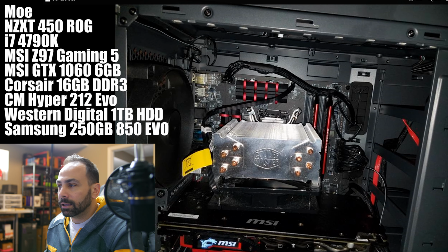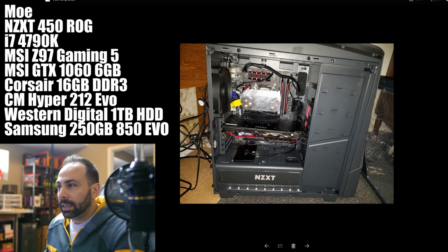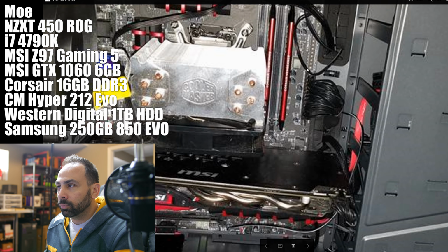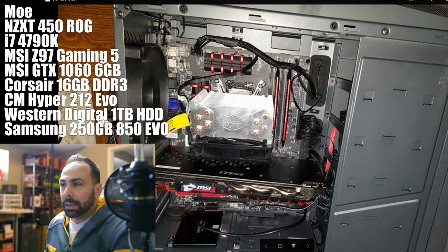So that seems to be a common problem I'm seeing with this case, or this build, is that the cables just aren't routed correctly, and it's an easy fix, man. Take an hour, maybe 2 hours. Take the back panel off, reroute these cables. This will look like a brand new system. Maybe reorient this, but you don't have to do that.